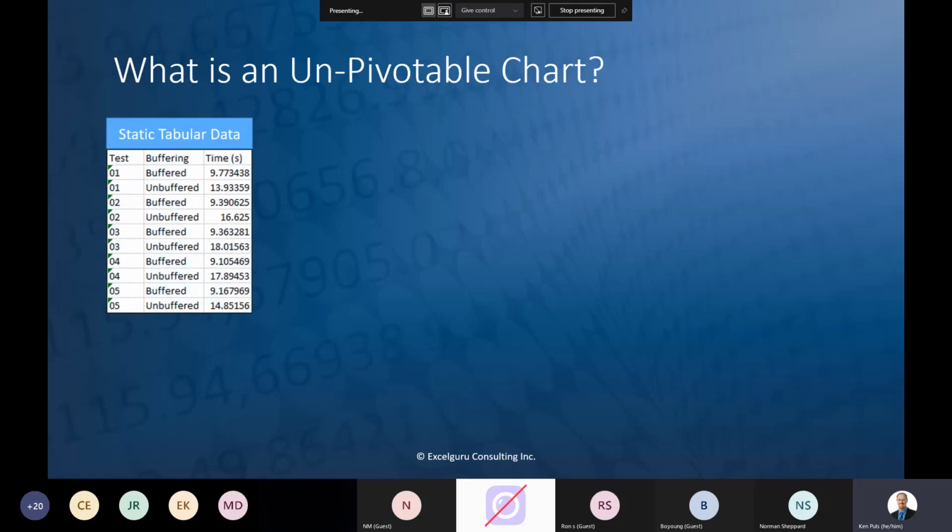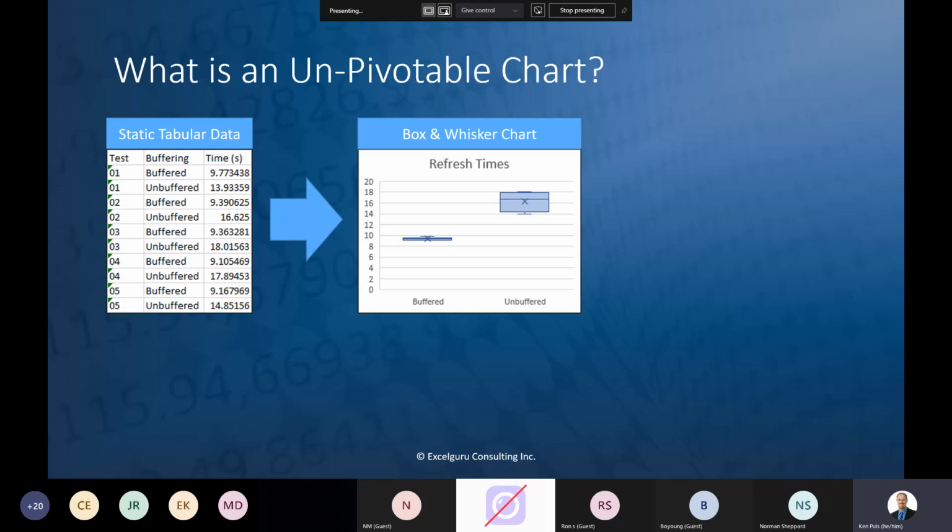I've got a nice little table of data here. This is actually some data that I stripped out of something I used to write Master Your Data. We did a timing of a whole bunch of different runs of buffered versus unbuffered queries to check out performance. So I've got this data, and what I wanted to do is chart it in a way that makes some sense. So I wanted to use a box and whisker chart, something that looks like this. And this allows me, if you're not familiar with these, to get some statistics around things.